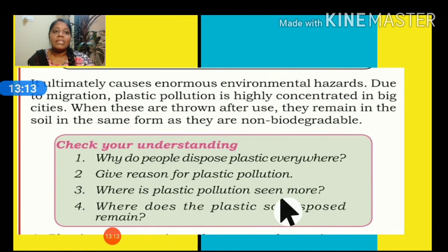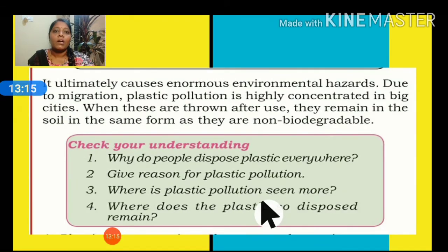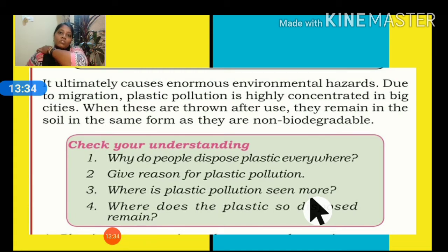Where is plastic pollution seen more according to the passage? Yes, the plastic pollution can be seen more in big cities or metropolitan cities because it is highly dense or highly populated. The use of plastic will also be more. So plastic pollution can be seen in big cities.